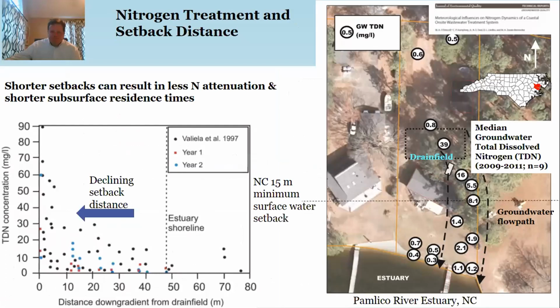The other factor that becomes important with sea level rise too is the distance between the drain field and the surface water body. This is called the setback distance. And so as sea level rises and the surface water encroaches on the land, the setback distance starts to shrink. And the greater setback distance you have, the greater treatment you generally have. So if you lose setback distance to the surface water body, there will generally be a decline in contaminant attenuation. And this is just an example, one of the studies we did monitoring the plume discharging from a drain field adjacent to the Pamlico River estuary for total dissolved nitrogen in this case.